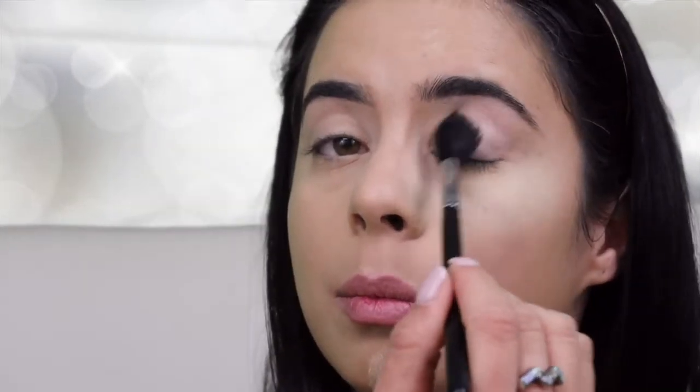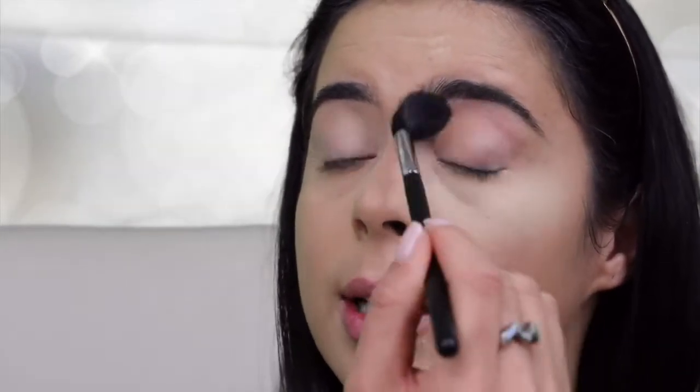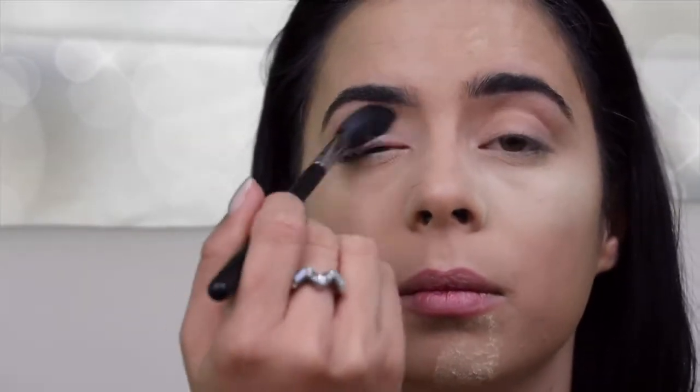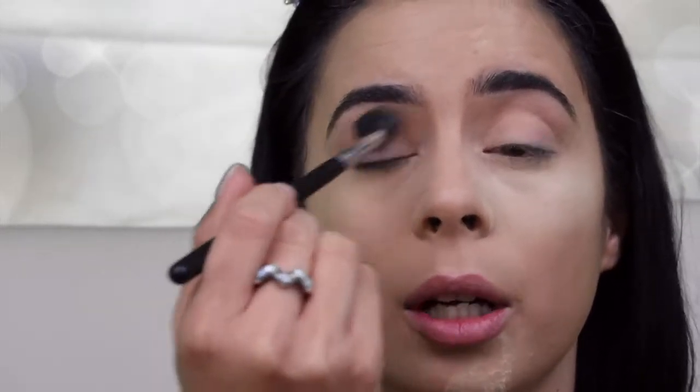I take that on this big fluffy brush and I'm just gonna do this light wash all over my lid and just kind of go high. And this is what Tati does. She calls it a high transition. My eyes are not hooded like hers, but they're not the most open eyes you've ever seen. This is a very easy step. And actually, I really do like this brush. It's super soft. You see how that gives your eyes pretty much an instant, really neutral look today because I'm wearing white.